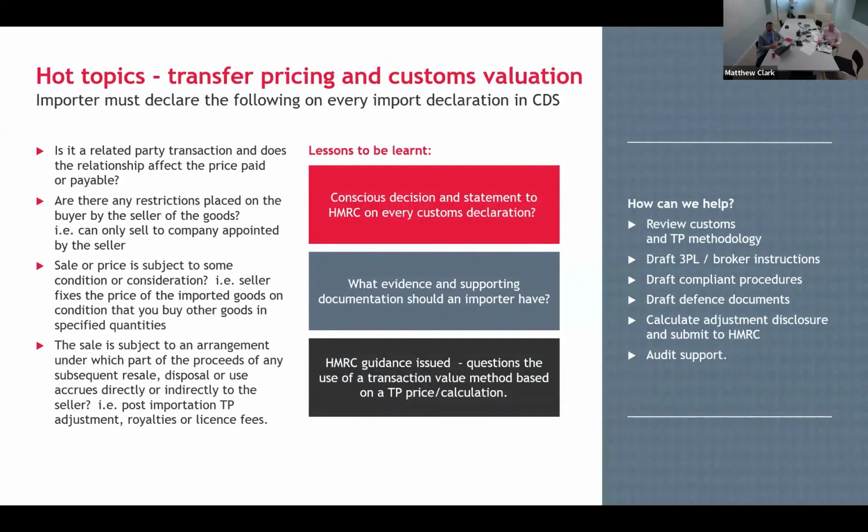So hot topics. First one that we're seeing at the moment is that transfer pricing and customs duty valuation seems to be popping up the HMRC agenda. Now, a lot of businesses might not have realised this, but when they brought in the new customs declaration system last year, there are 4 different identifiers that have to be ticked as to whether your relationship between your buyer and the seller for goods you're importing and exporting is actually affecting the price. So in every customs declaration, your broker will answer those 4 questions.